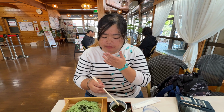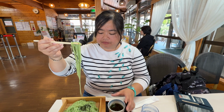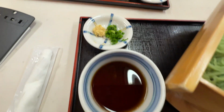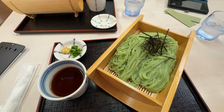That's really good. Yeah, that's good. Oh, that's really good. Yeah. Okay. Alright, I'm gonna give it a shot. Yeah, go for it. Alright, cool. So first we're gonna mix that into there, then dip these into there to eat it. So, looking forward to it. Alright. It's like soba. I get it.